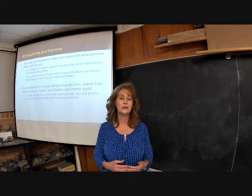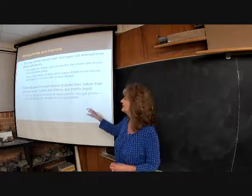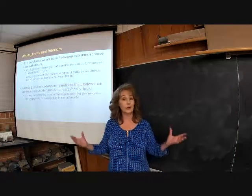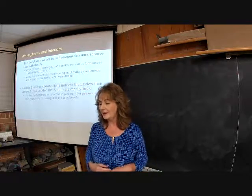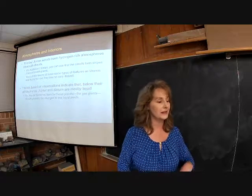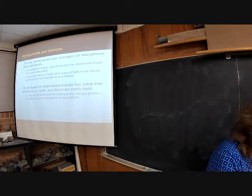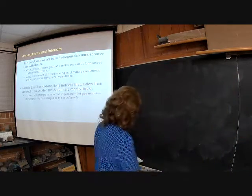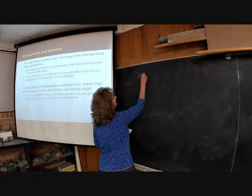But most of our models show that, below their atmospheres, Jupiter and Saturn are mostly liquid, so we might want to call them the liquid giants. They're known as the gas giants, but we might want to call them the liquid giants. Let me see if I can write up a few things about some similarities that we see in our Jovian planets, kind of like what we did for our terrestrial ones.